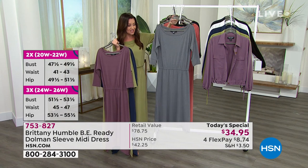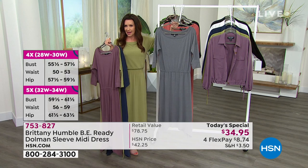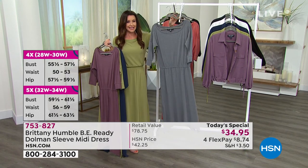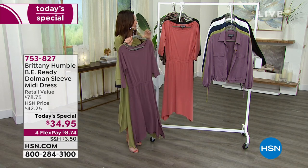That heather gray is such a great look. If you want to get into the athleisure look, but you want something that you could elevate as well, it's not just sweats and a t-shirt. It's a super comfy dress. You can dress up, dress down. That's the gray. Then we have it in that rosewood.